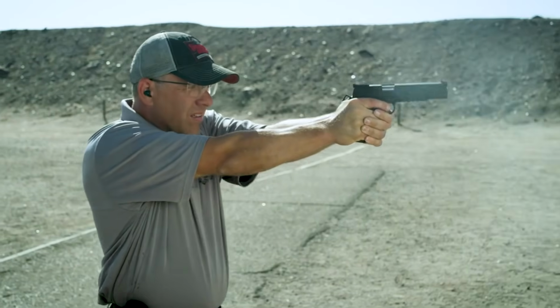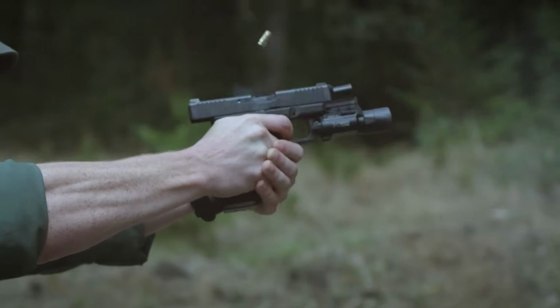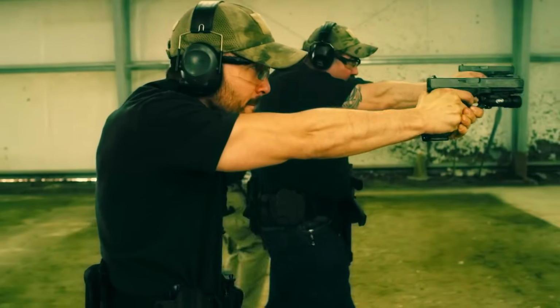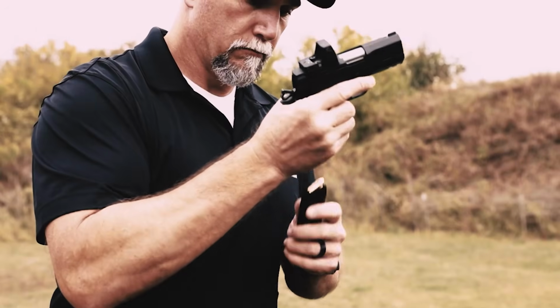All right, let's cut through the noise. Accuracy is everything. You can trick out a pistol with gold-plated controls and slap a red dot on top, but if it shoots like a wet noodle, what's the point? Today, we're zeroing in on the real-deal performers.